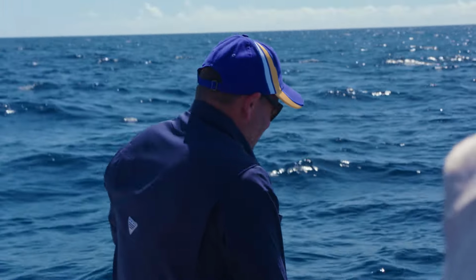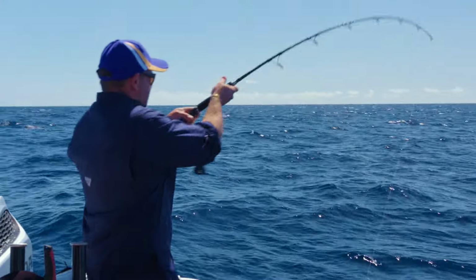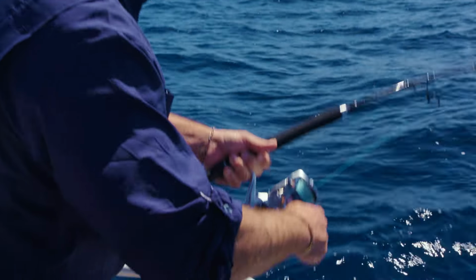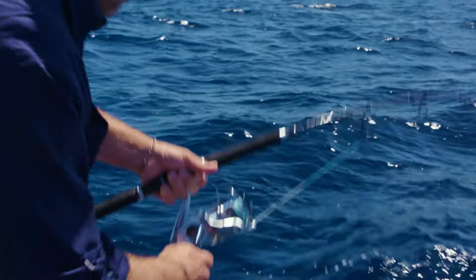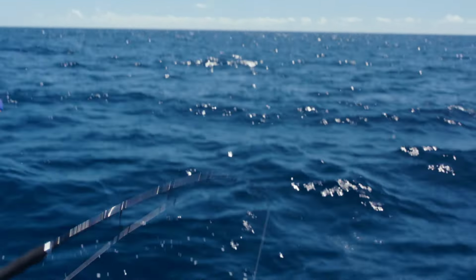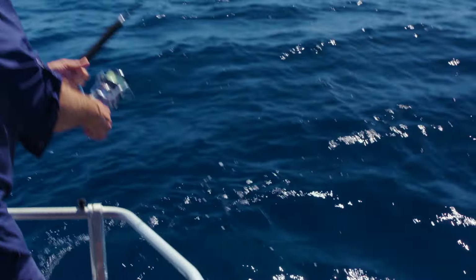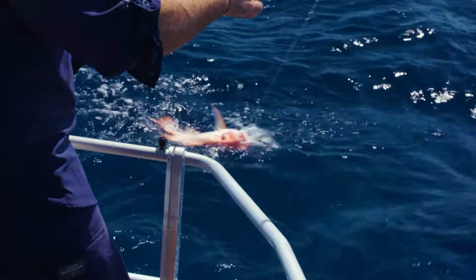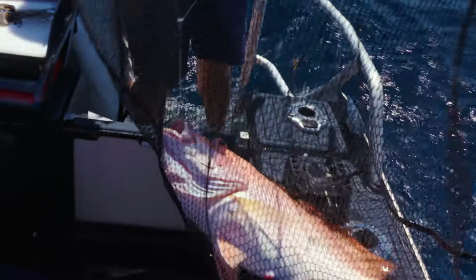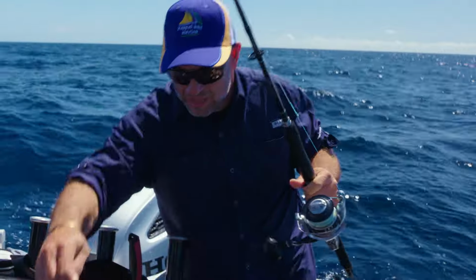Right. Say when you want the net, mate. Right colour? Good work, Dino. Nice Nanny. Oh, good fish. Beautiful. Look at that. Oh, next size up, Nanny. Well done. That's a cracker.